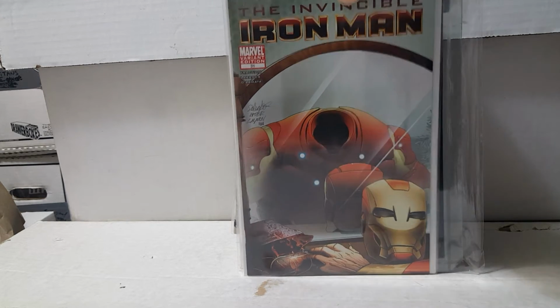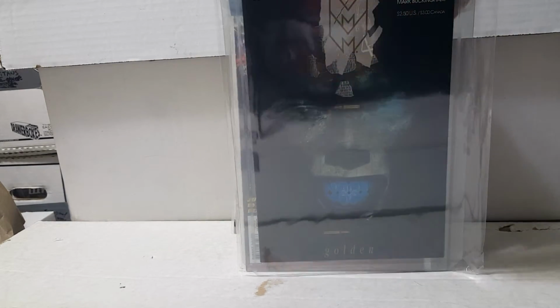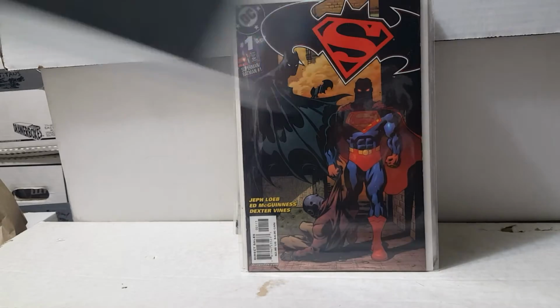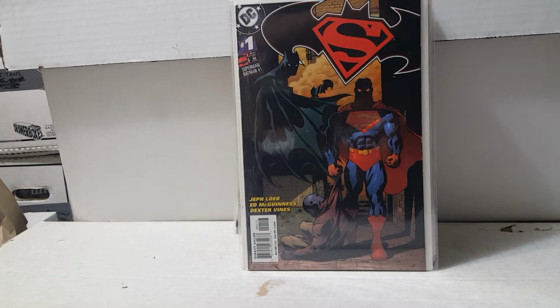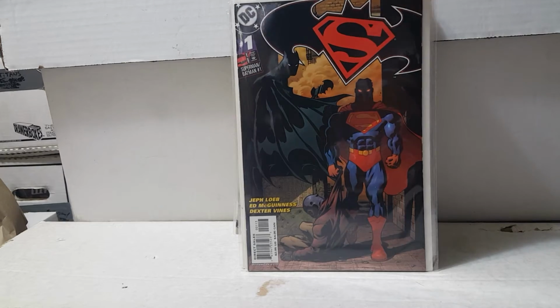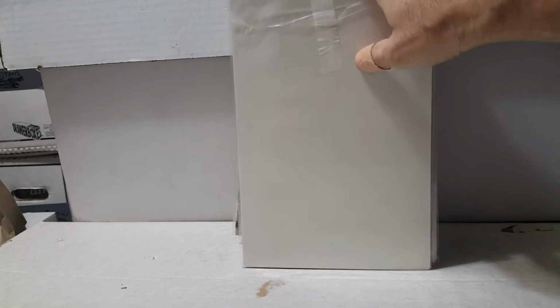Pretty cool. And then one of the books I was very happy to get was, he had this graded. It's a CGC 9.4. It's Miracle Man number 21. So still really trying to fill that Miracle Man run out when I can. And then Superman Batman number 1, the third print. Very, very cool. So thank you, Brian. I really, really appreciate that. Hopefully we can get that third trade done soon.